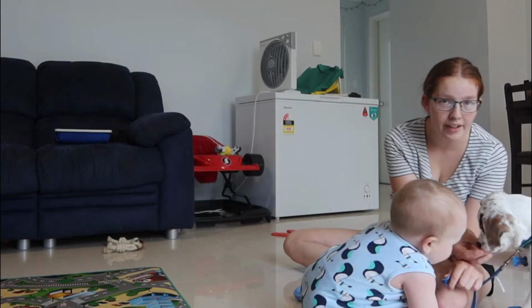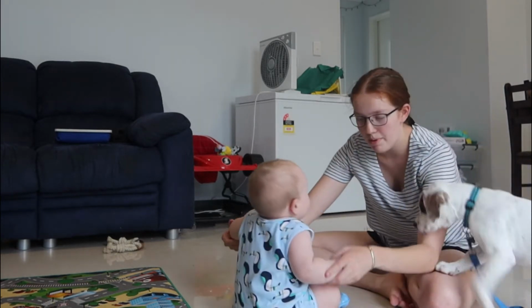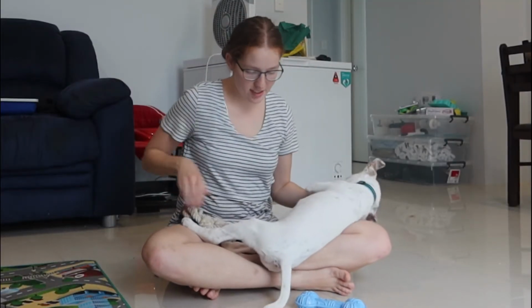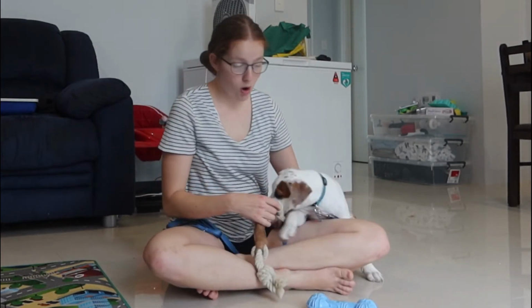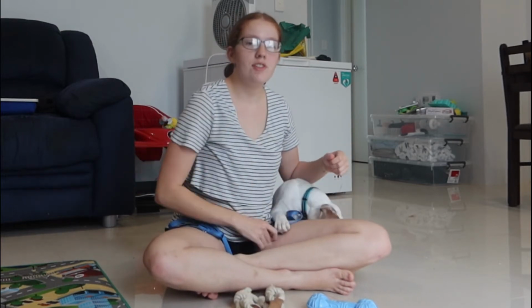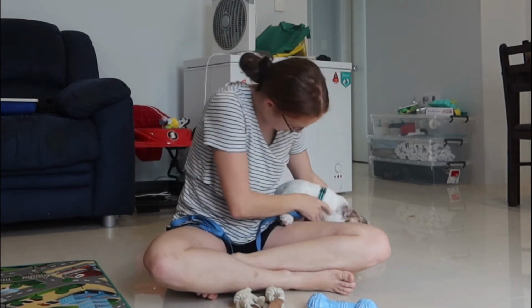Leave it. Good boy. I now need to go get more treats. Monkey. Oh goodness, not helping. I've ordered a treat bag and a bunch of different treats. It's good to mix it up occasionally so they don't get bored of the same treat over and over again. Especially at the moment, I want to reward him often. And then once he's starting to get the hang of things, then I'll reduce the number of treats. But for the moment, just lots and lots of rewards.